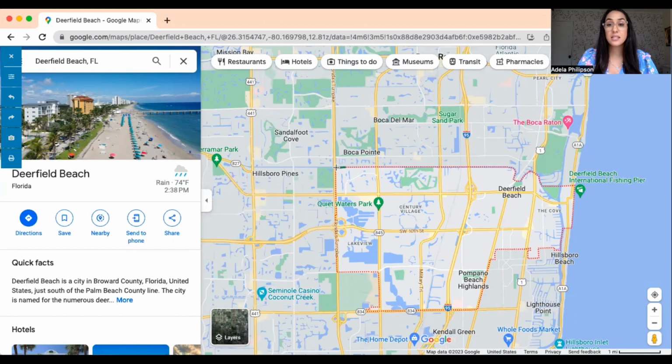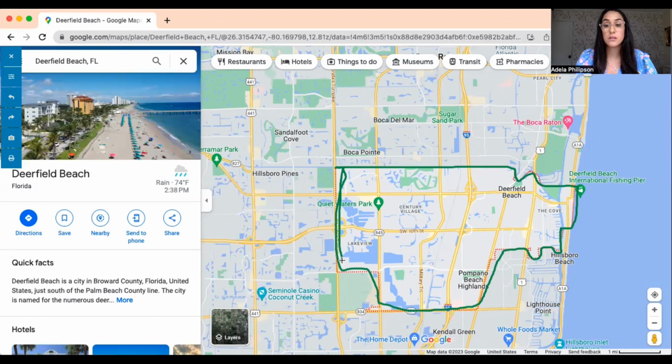Okay, so this is Deerfield, to give you an idea of its borders. Deerfield Beach is the city directly below Boca, and it's squeezed between Boca and Pompano Beach. There are a lot of advantages to living in Deerfield, especially because it's located just south of Boca, so you can easily access the shopping centers and the entertainment there. But Deerfield does have its own downtown and city nightlife and restaurants, so it can be really, really fun just even being in Deerfield alone.